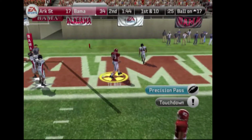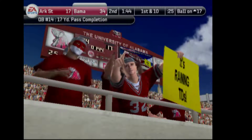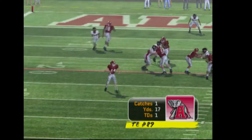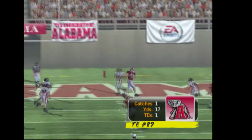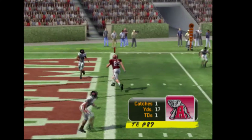He looks across the middle. He came down with it. Touchdown. The quarterback is just having a great game so far. He's had absolutely no problem finding the end zone. Yeah, their passing game is clicking on all cylinders right now. The defense just hasn't been able to figure out how to stop this passing attack.